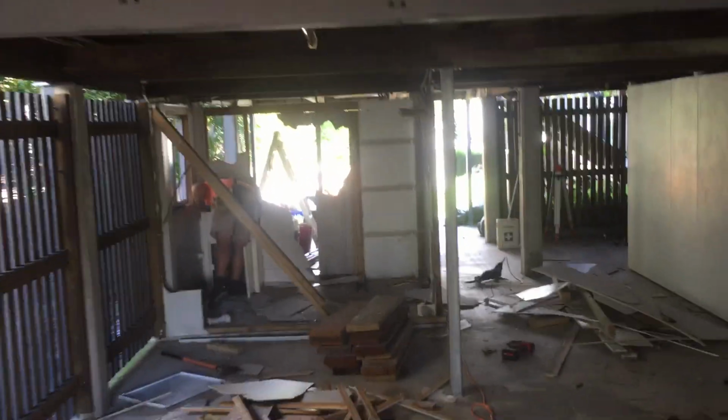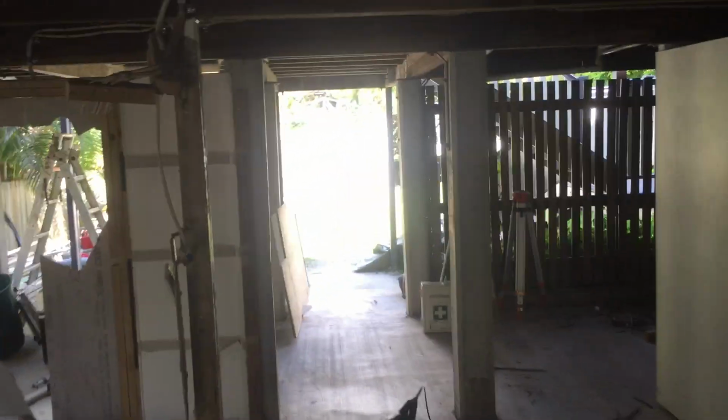Go down here, got it all cleaned out, ready for my brother to come in with his team and put the gear under the house to lift it. Going out the backyard, the house is going to move forward a bit.